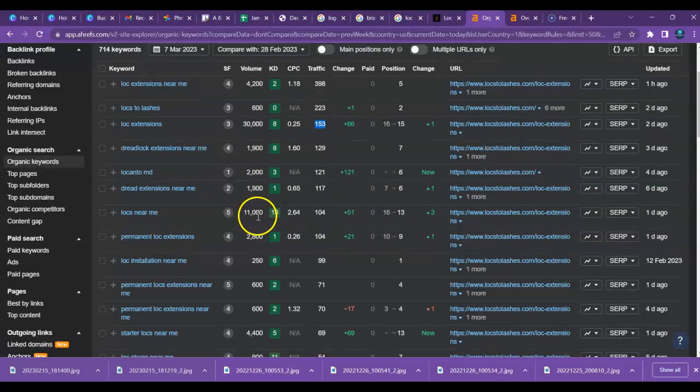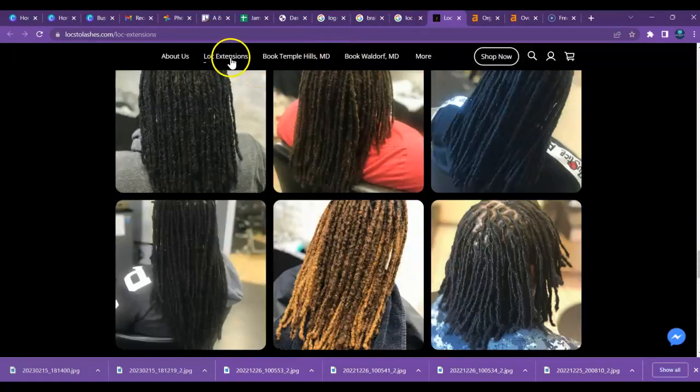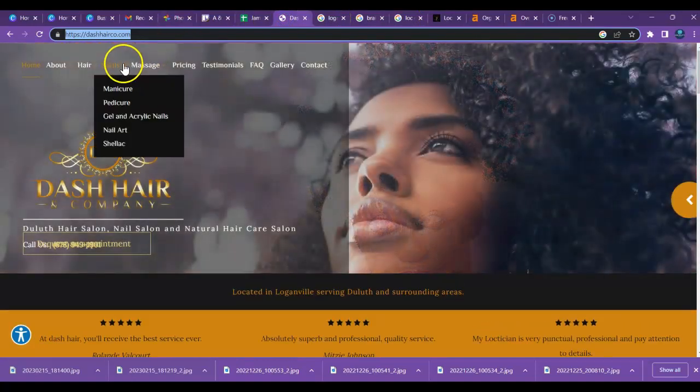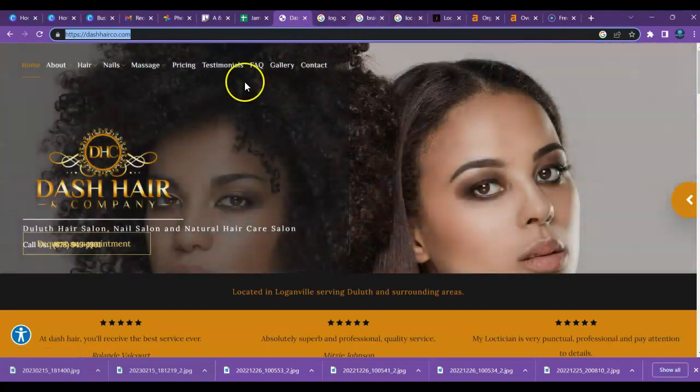So as you can see, the list goes on and on. These are the type of keywords that you want to have found, and this could be done for each section of your site, right? Because I noticed that your site is pretty large. You do have a lot of things on here. I'm not sure if you still do all of these things, like you have nails on here and, you know, massage, etc. Either way, that strategy can be done for every section of your site and what it is that you want to be found for.